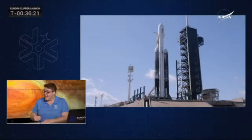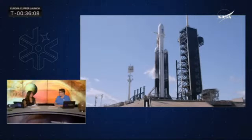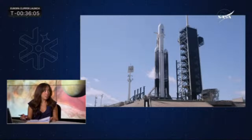Exactly. So it takes light about 45 minutes to travel from Jupiter back down to the Earth. So if we say hello to the spacecraft, it takes 45 minutes for that hello to get there, and then another 45 minutes for their hello to come back. So it does take a little bit of time. But still, 45 minutes versus 5.5 years. Yes. That's very impressive. Exactly. All right, let's take another question.